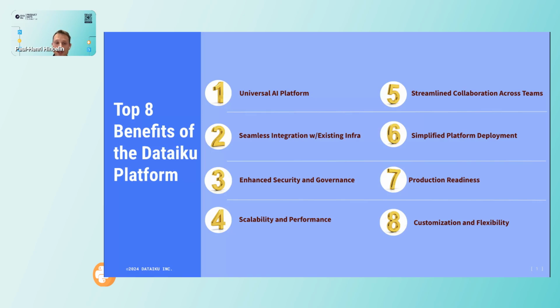By the end of this presentation, I hope that you will have a clearer understanding of how Dataiku can fit into your tech ecosystem to support the data-driven approach with less friction, better governance, and a unified platform that can make data science, AI, or whatever accessible to all the teams.